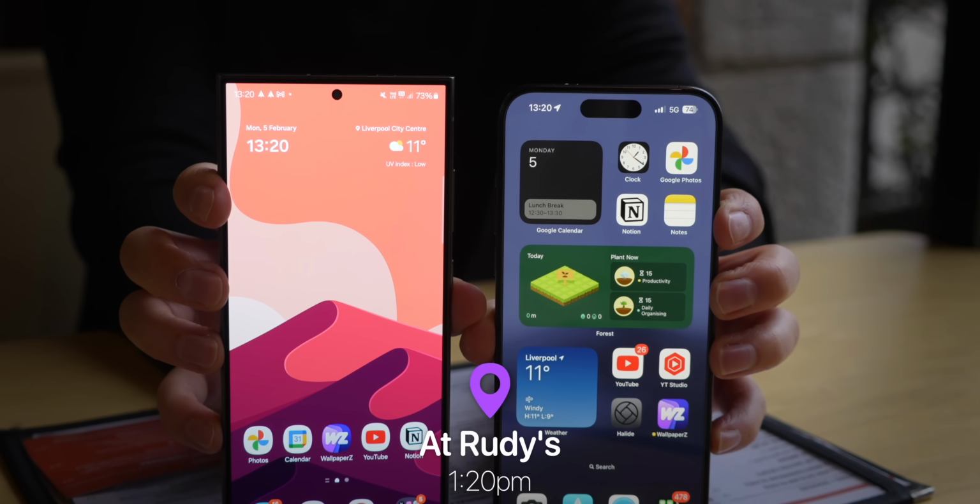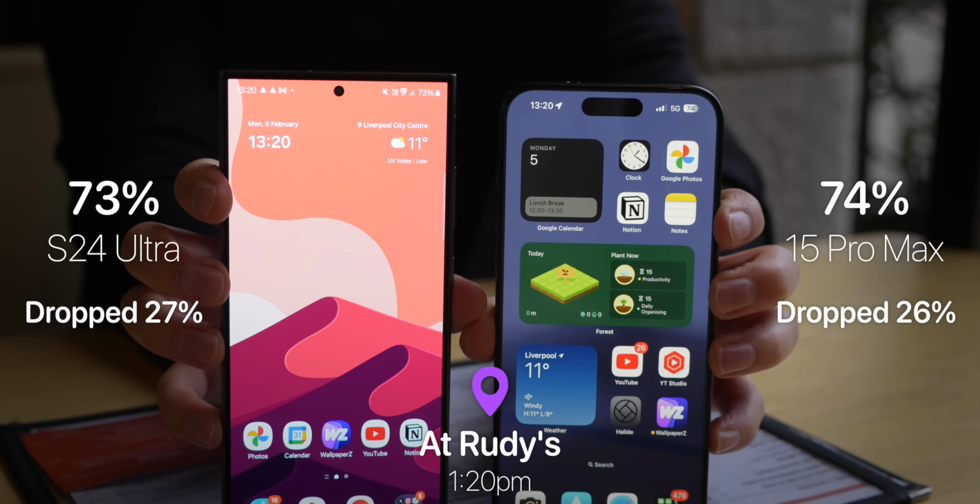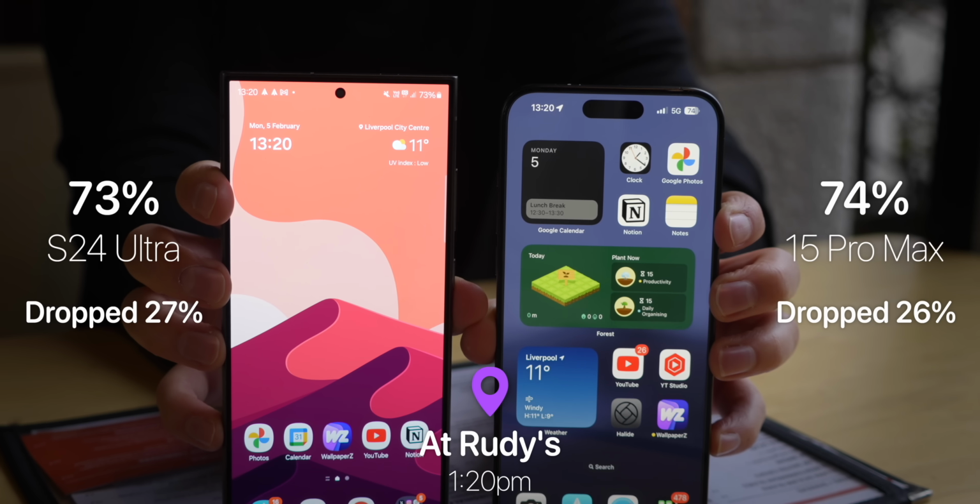And just a quick update on the batteries. The iPhone is at 74% and the Samsung is at 73%. So once again, they're only 1% apart.